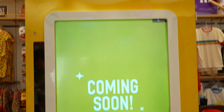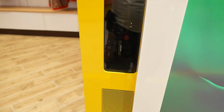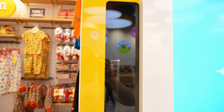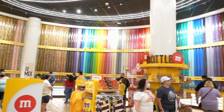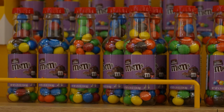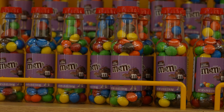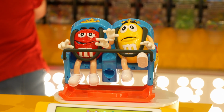M&M's mirror. I wonder what this is going to be. So they've got a webcam on a slider. And it's really hard to see. That's just weird. Okay. Fudge brownie M&Ms. Haven't heard of those before. Yeah. Very appropriate for Central Florida.